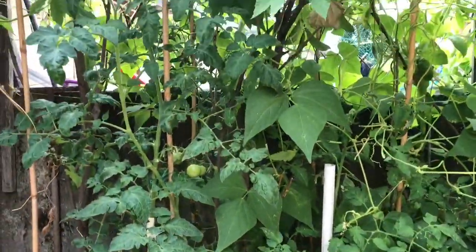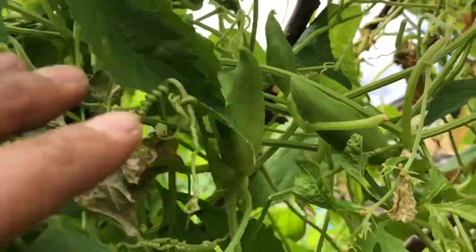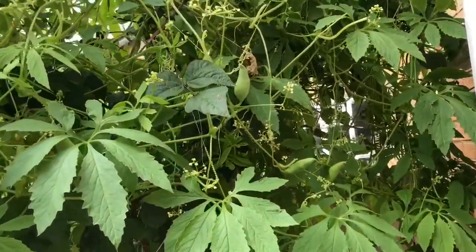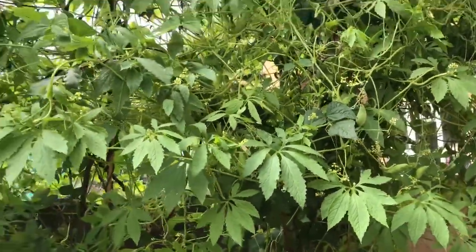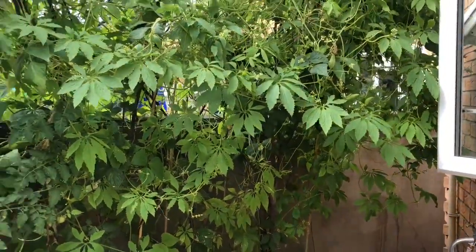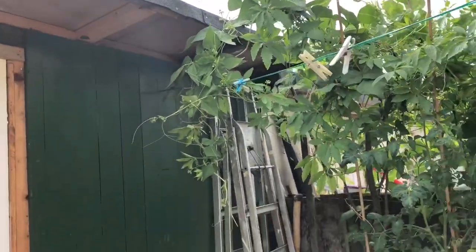So there's a lot of achocha growing here, so some there. There's the achocha, and they grow vigorously. The vines do, and the achocha grows really well in the British climate, so it's a good thing to grow if you have the space for climbing, that is. She's got a fruit tree underneath these vines. The plants are climbing, and there were also some beans climbing the roof of the shed.